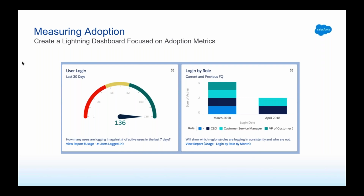And for those of you thinking, wow, adoption would be really good to talk about in Monday morning meetings, one of the great features of dashboards in Service Cloud is the ability to have them sent to you via email on a defined schedule. So with things like adoption dashboards, you have a lot of options to keep things moving in the right direction. Thanks, Jessica. Of course.